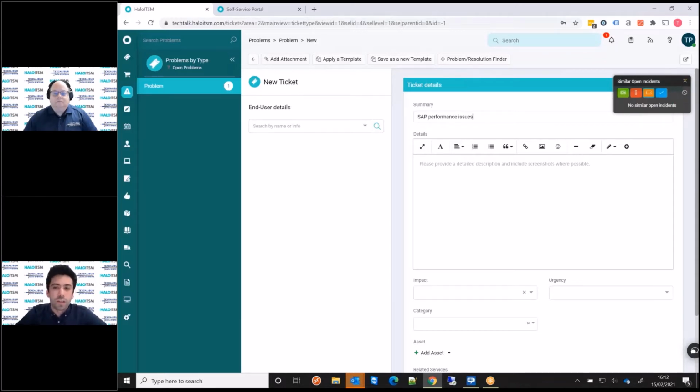This bot in the top right is another thing. I'm not sure if I'll go into it today or whether to keep it a bit more high level, but this is a really nice example of how Halo can suggest similar incidents, in this case, but it might be a matching problem here. And that's where we start to pull our workaround into incident management. If we've got time, I might touch on that a bit later on.